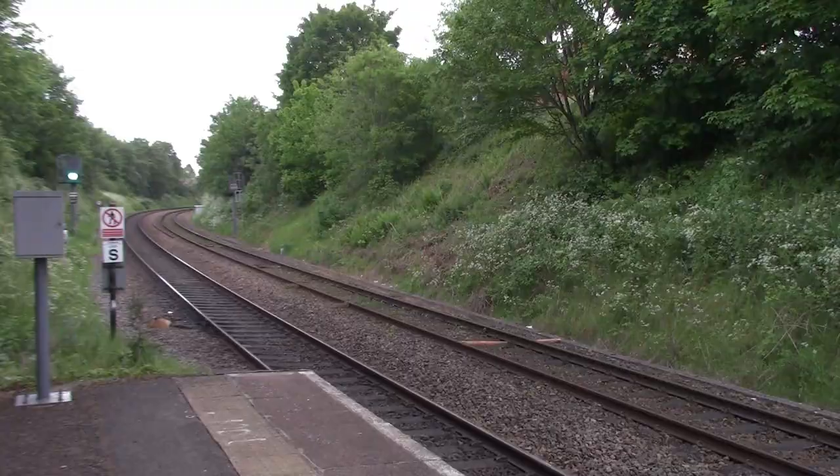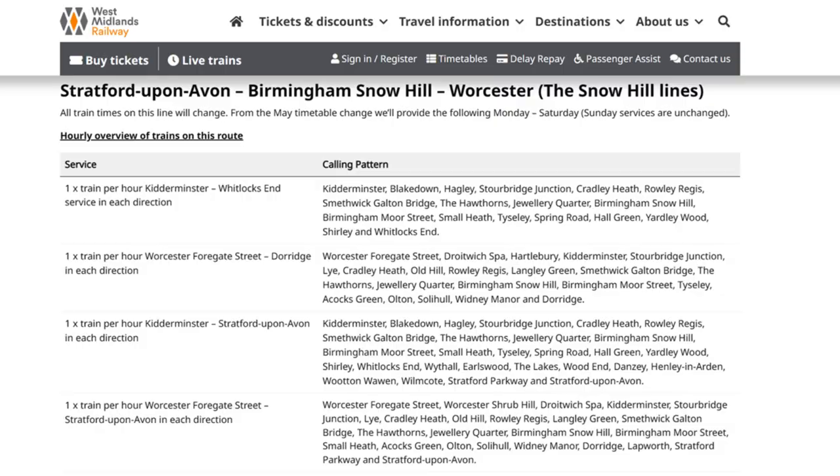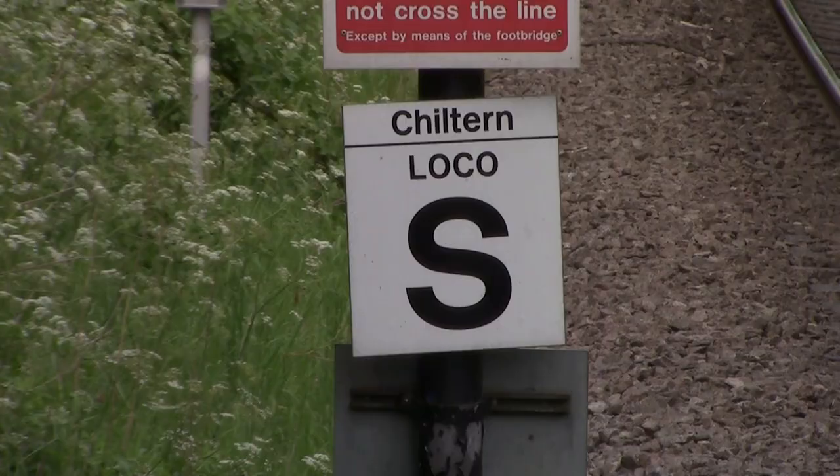So during the May timetable change of 2023, services from Kidderminster towards Birmingham are running at a 15-minute frequency. However, down there, there's a sign that says Chiltern Loco. However, in the May 2023 timetable change, they ceased serving Kidderminster and cut back to Stourbridge Junction. Which is a shame really, because Chiltern Railways at Kidderminster would be good.